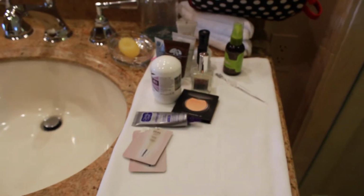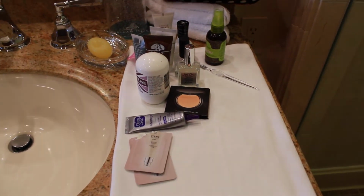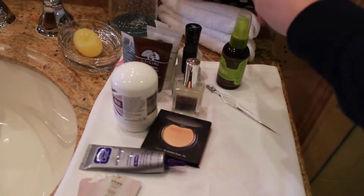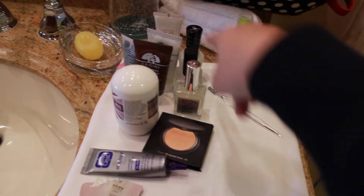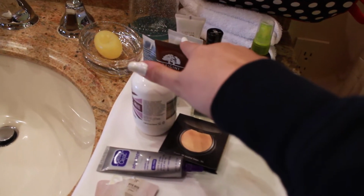And over on this side of the bathroom, I have some skincare products and some hair care products. I'll just quickly go through these. My Caviar CC Cream, this is really good for hair, and my Moroccan Oil hairspray right there. I have some nail polish just in case my nails chip while I'm on this trip. My Origins face wash, moisturizer, and mask. I have some deodorant right here.